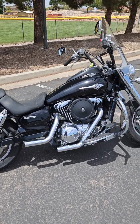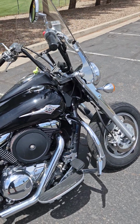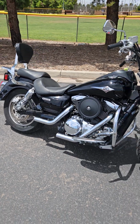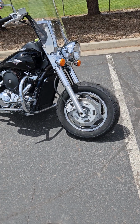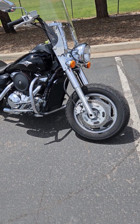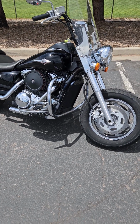As I said, it's a 2006. It's got 25,000 miles on it. I've never laid it down or never dumped it. I've owned it about 3 years. And looking everywhere, I've been everywhere under and around this bike, I don't see any scrapes or anything like anybody else has ever dumped it or laid it down. No damage, no scrapes, nothing like that.